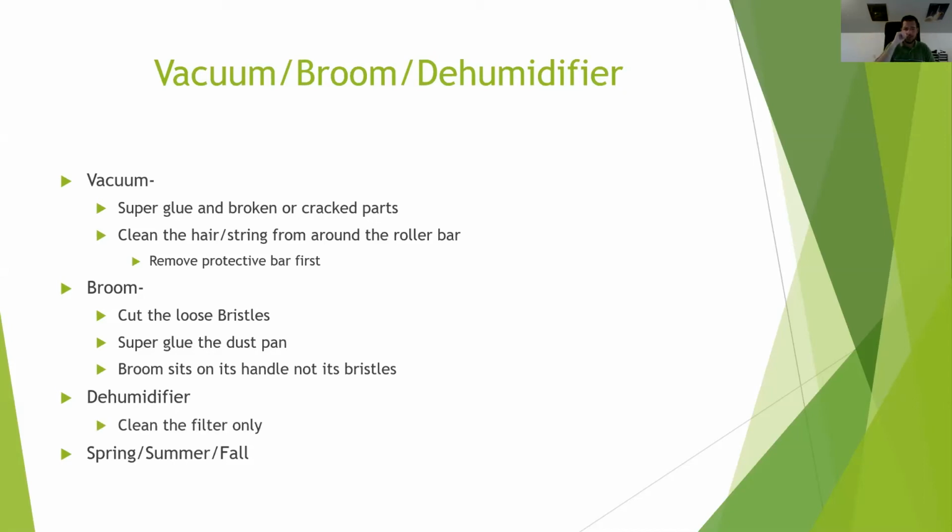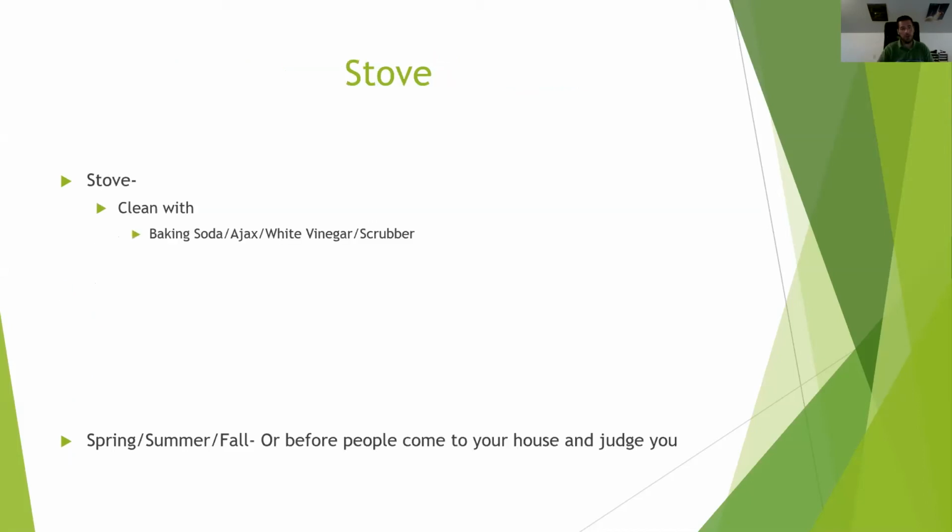Dehumidifier, just clean the filter only. That's really the only thing you have to focus on with that, unless your maintenance manual says something else. And at the bottom of each one of these slides, I'm going to be telling you the ballpark of when you should be doing this. And this should be done in the spring, summer, and the fall, not or, but and.